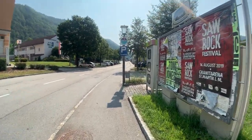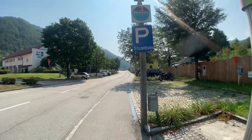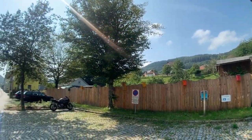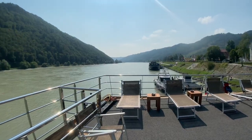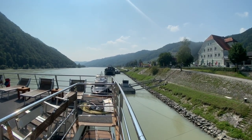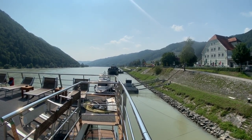Not a whole lot here, but we are near Bavaria, so we're going to have a special Bavarian lunch on board today. Hot schnapps to greet us today. Beautiful. So the Uniworld ship is right behind us. I didn't see them before. They have all their bikers coming off.